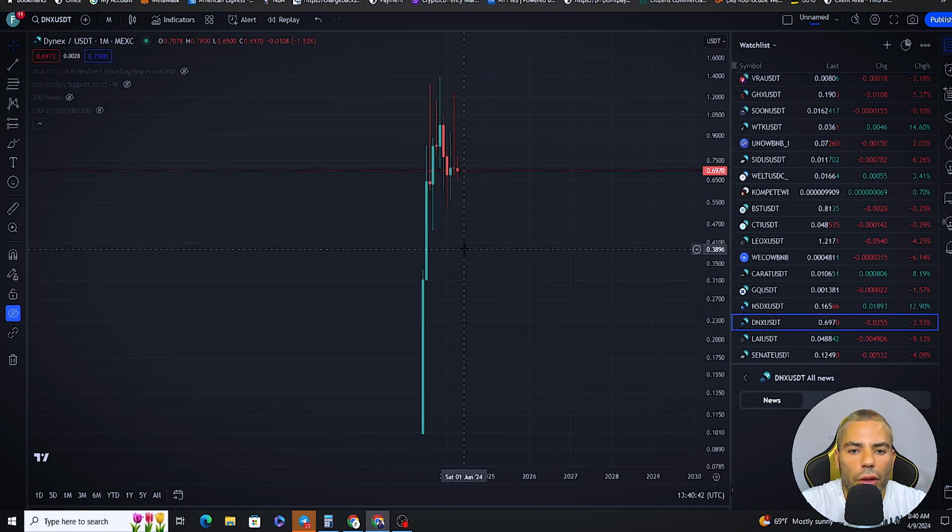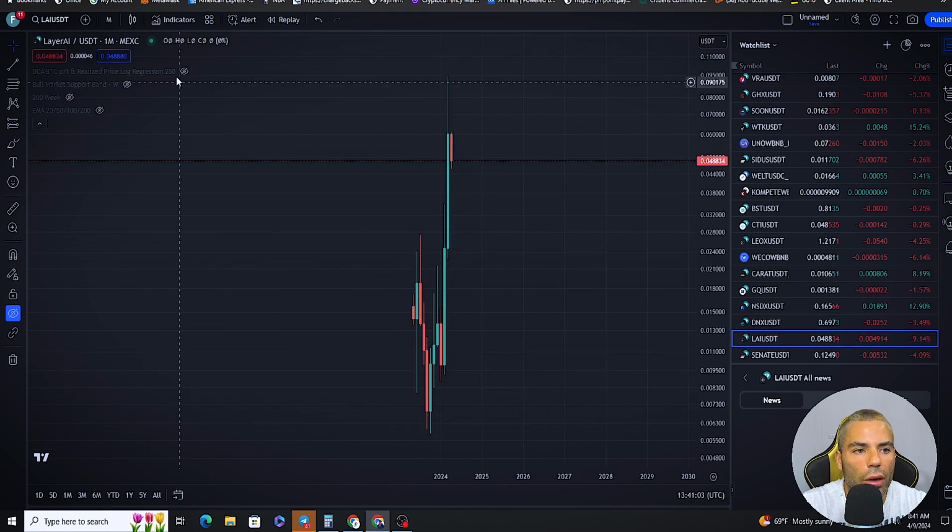DNX, one that I've been accumulating recently, as you can tell, after months straight of going up, nice, and then just consolidating right now. And this one looks like it's turned a little bit sideways right here. So this is probably where it'll base out and eventually move up again. So 69 cents, not bad at all. I have a buy-in order for this one that's been waiting for it to hit forever. Layer AI, same thing. I have a buy-in order. I've been waiting for it to hit forever.